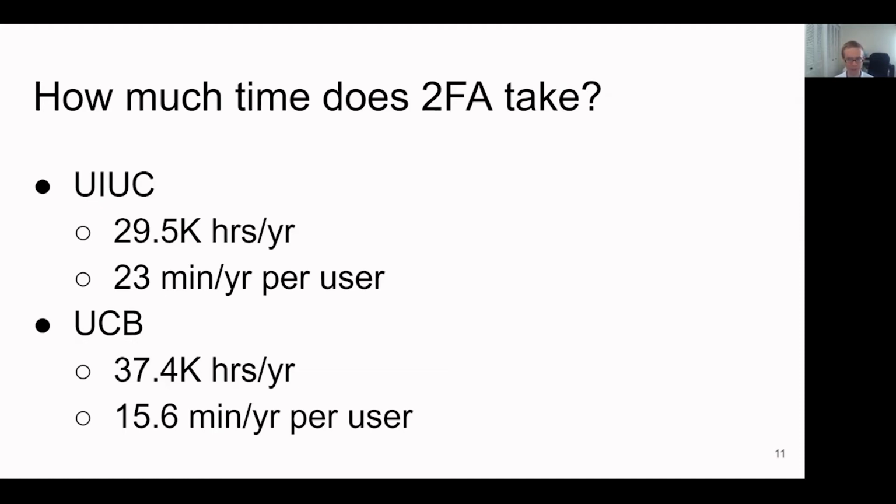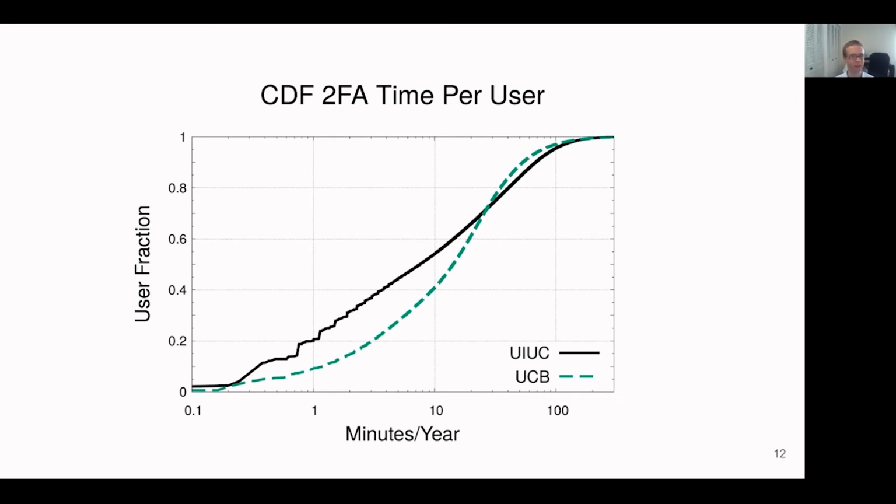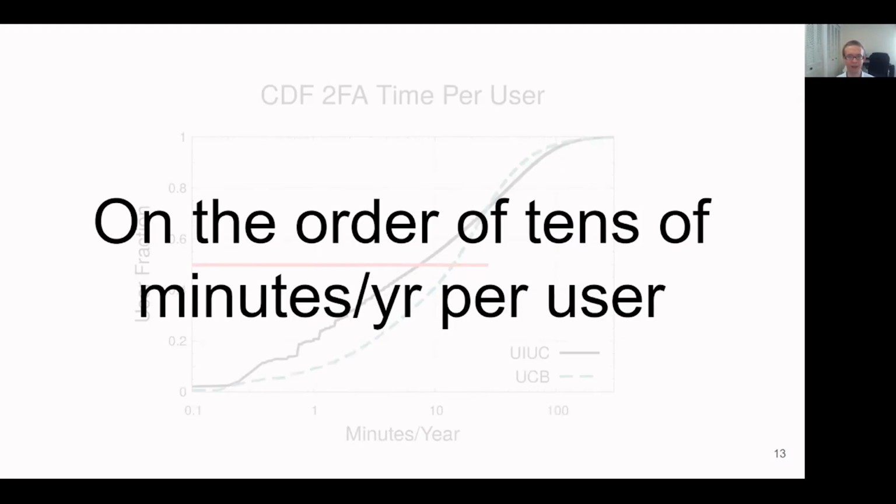And at UC Berkeley, again with a larger user base, 37.4 thousand people hours per year. 15.6 minutes per year per user is what that works out to, which you'll notice is a little bit smaller than the University of Illinois. And we'll talk about why that is in a little bit. But first, I want to show you the distribution of this time, because those were average times I was just showing you. And there's, in fact, a wider distribution depending on how well each user is able to interact with the system and how often they need to log in. But what we can see is across the board, we're looking at something on the order of tens of minutes per year per user to require two-factor authentication as a part of the ordinary workflow at this organization.